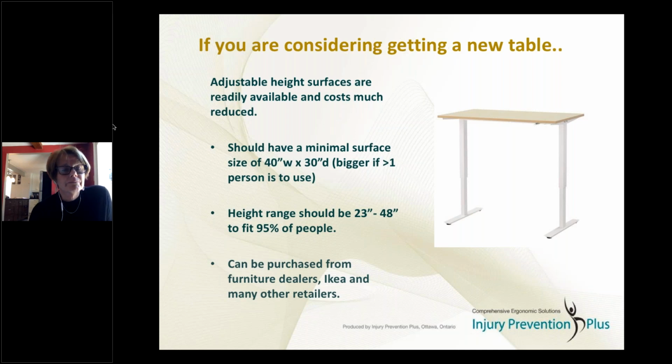Should you have a height adjustable table, I would really recommend you try to get a range of 23 to 48 inches, because you want it to be suitable to whoever's going to use it. A lot of people, 50% of people, need a keyboard height lower than 25 inches, so just keep that in mind. A minimum of 40 inches by 30 will allow you to use your keyboard. If more people are going to use it, or you have a lot of paper, you might want it a bit bigger. Lots of places to buy them, and obviously you can contact us if you need some more advice.